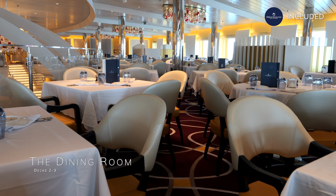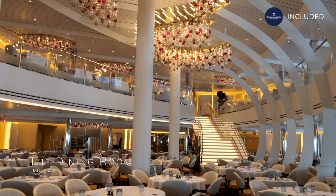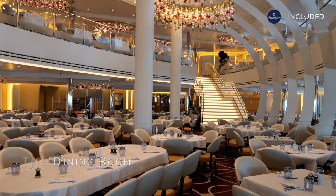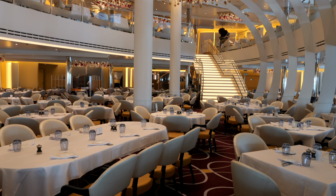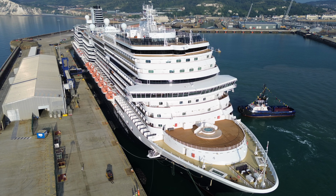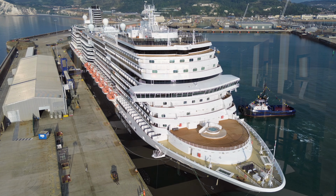As main dining rooms go on a cruise ship, it is very different, bright, vibrant and very modern, but it works, and it goes with much of the decor and character of the rest of Nieuw Statendam. We're now on Deck 3, and you'll be glad to learn that this ship has a full wraparound promenade deck for you to relax and enjoy.